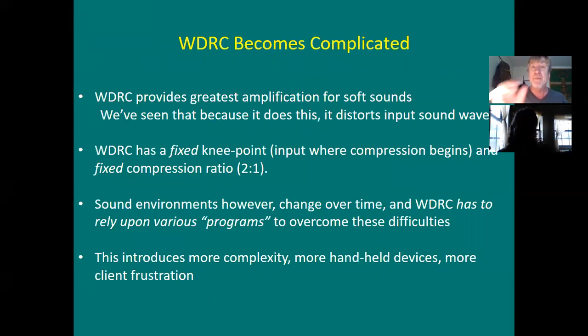So basically, WDRC, on the other hand, becomes very complicated, because it provides most amplification for soft sounds, and we've seen that because it does this, it distorts input sound waves. It has a fixed knee point where compression begins, a fixed ratio, and those are fixed. They don't change. You set them, and by gum, the hearing aid's going to act according to those. Sound environments, however, change over time, and guess what? WDRC then has to rely on different programs constantly.